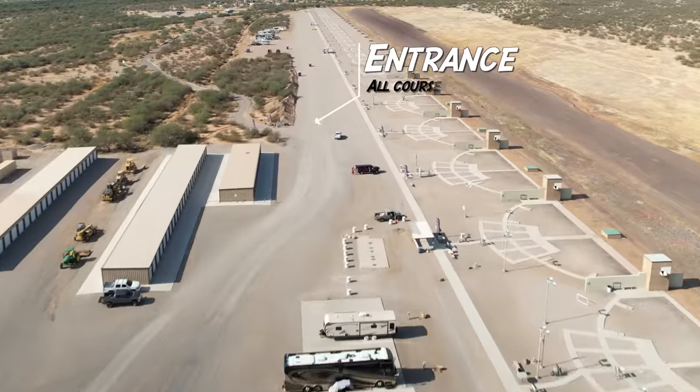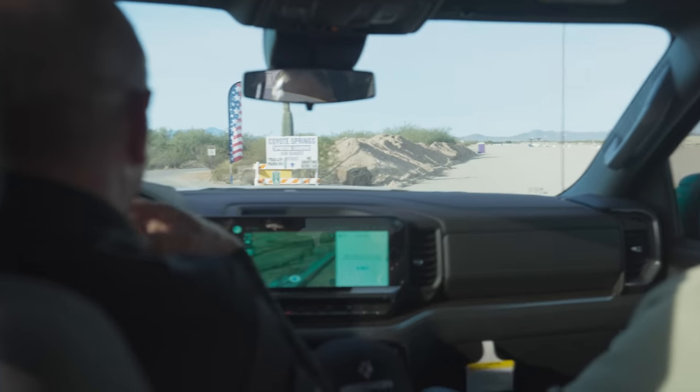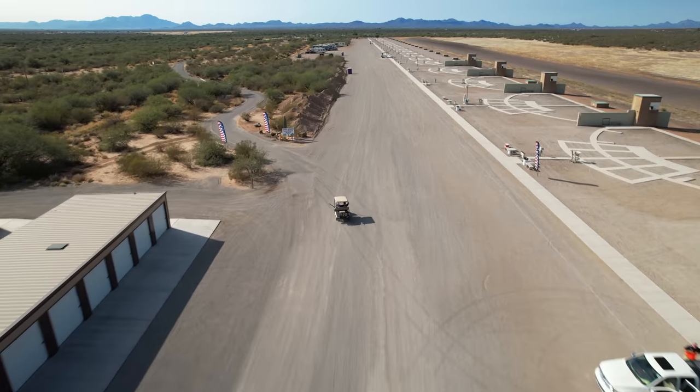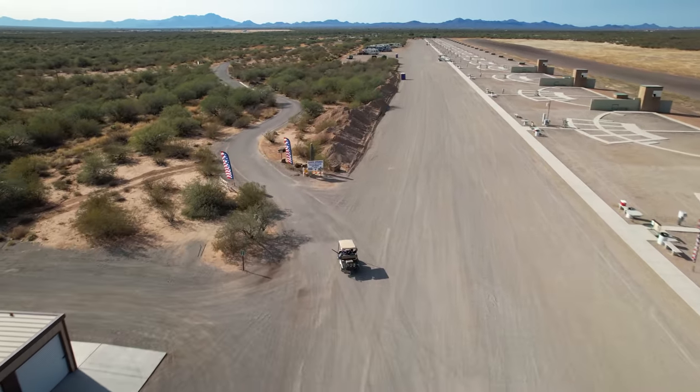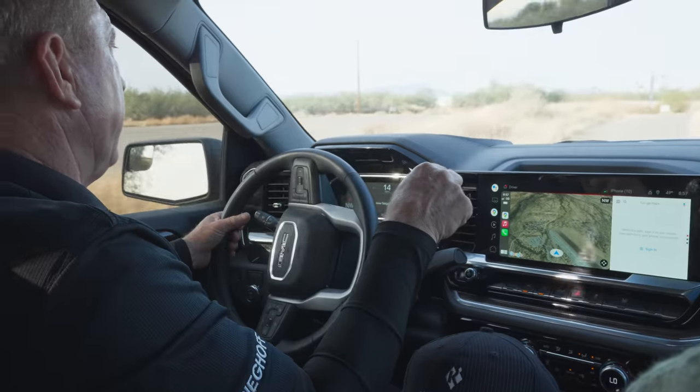So as you head west from the clubhouse, you find the entrance to all the courses. And this is a little side road that takes you back to all the main event courses, Super Sporting, FITASC. Pretty much everything you're going to shoot is in this direction. This also marks the entrance to the actual Coyote Springs portion of this facility.